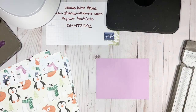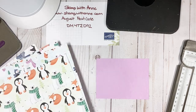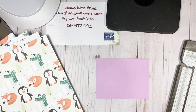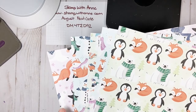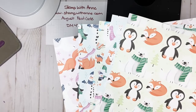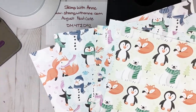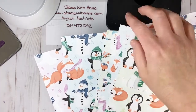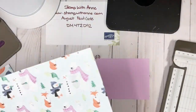So which ones? We actually need 6 patterns. So I could do one of each, but is there one that you would like to see more than the other? Let me know. So these are your patterns: A, B, C, D, and E. Definitely D. So 1, 2, 3, A, B, C, D. Okay, so definitely D. We can do that one. So let's cut that into a strip.